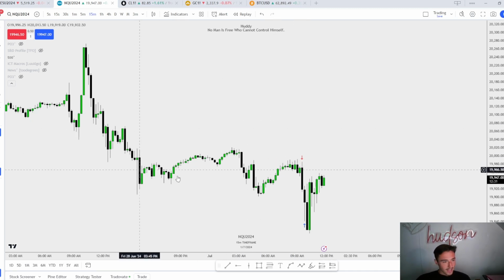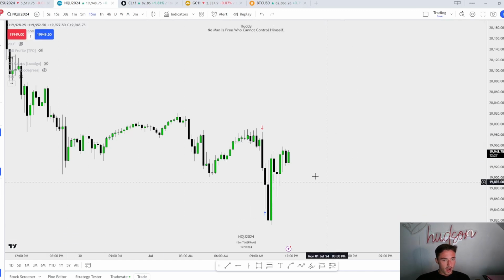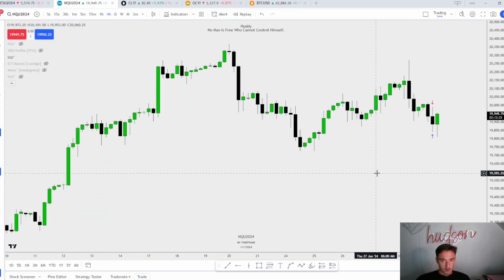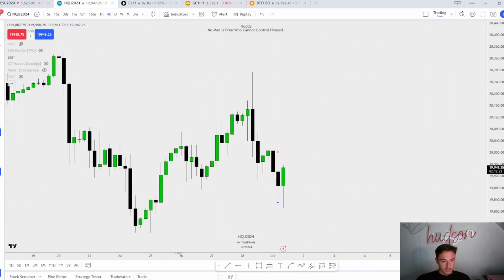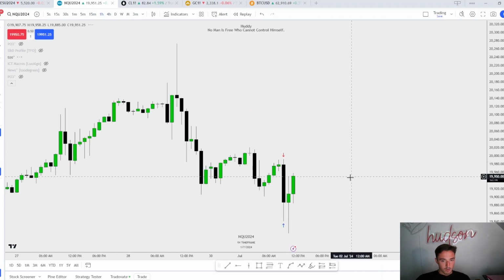But today I came in with no bias. I didn't have a single bias. I didn't know if we wanted to go higher or lower, because if we take a look at the 4-hour, we can just see that we are stuck inside of this 4-hour range, right? This high, this low, we're just in the middle of it. So I came in with no bias.